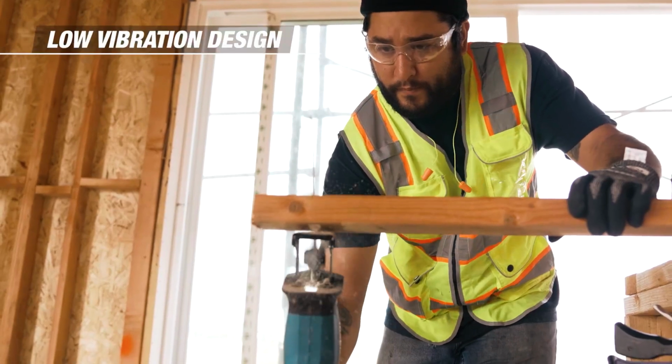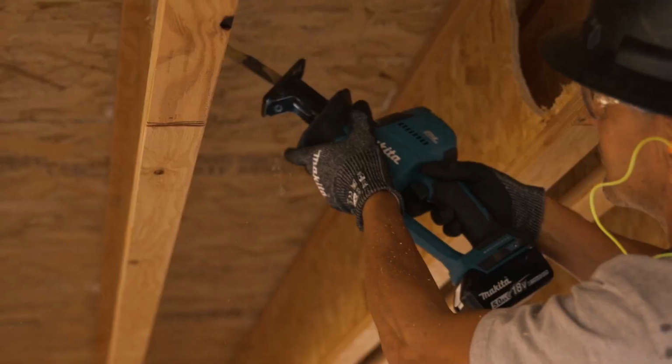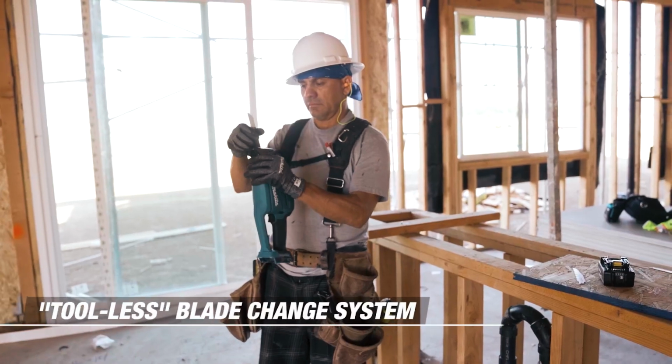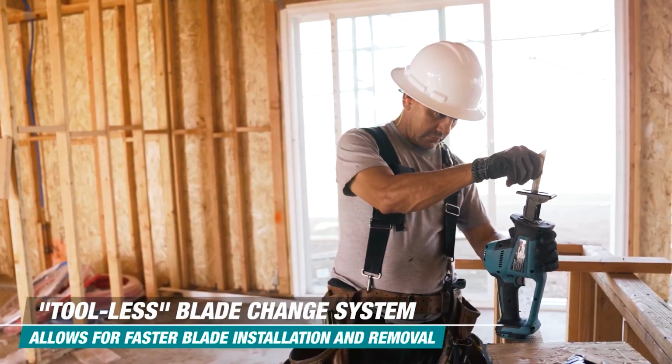With a low vibration design, it reduces operator fatigue, making it ideal for extended use. The loop-shaped handle provides rigidity for improved cutting efficiency, while the spring-assisted keyless blade ejection allows for quick and easy blade changes without the need to touch hot blades.